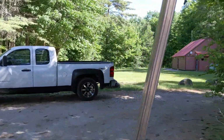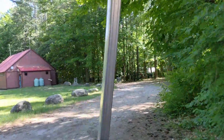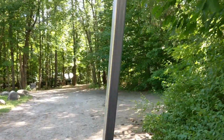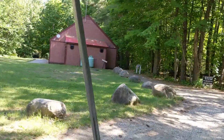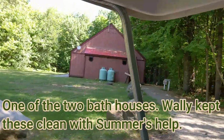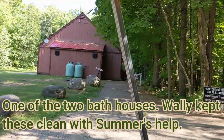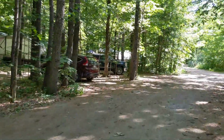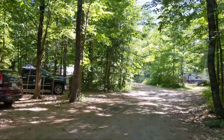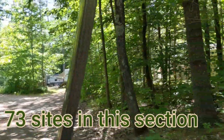Okay, we're turning right into another one-way circle. This is called section 12, the riverfront. And that is the bathhouse right there. Has showers in there as well. These first 11 sites are also seasonals.